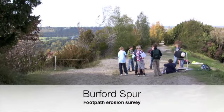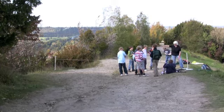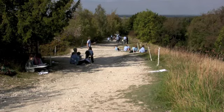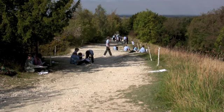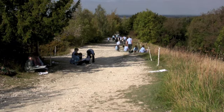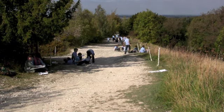We made a study of the erosion by tourism on the Burford Spur path using quadrats. The path has been in use for hundreds of years. Jane Austen referred to it in her book Emma.